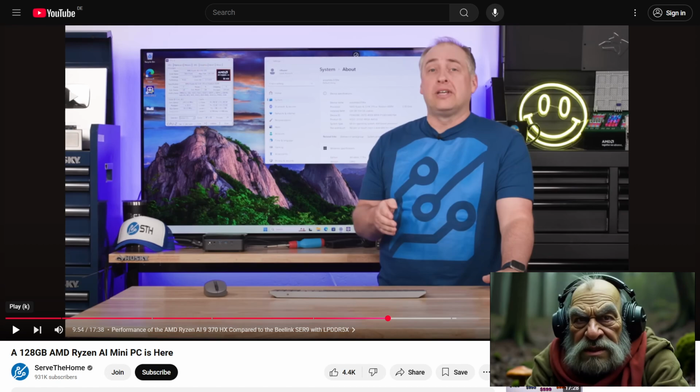It's great to hear that you can boost the memory capacity. If this mini PC can handle that kind of upgrade, it opens up a lot of possibilities for users who need more power. Let's see how well it performs with the added memory.